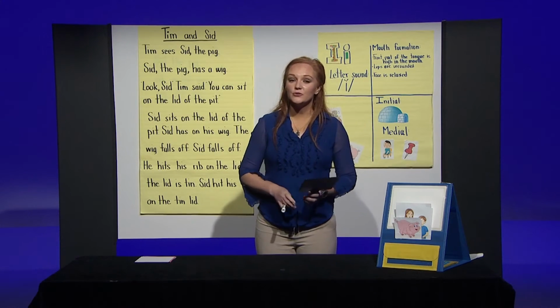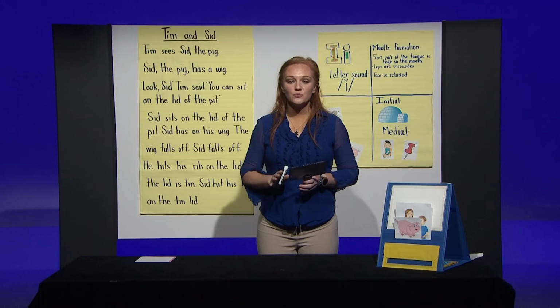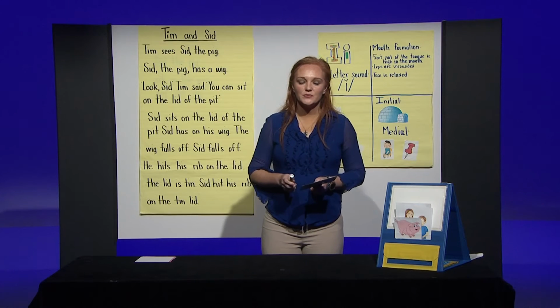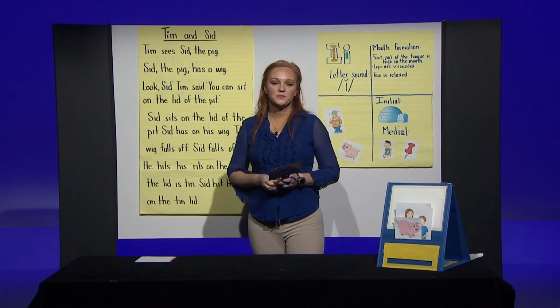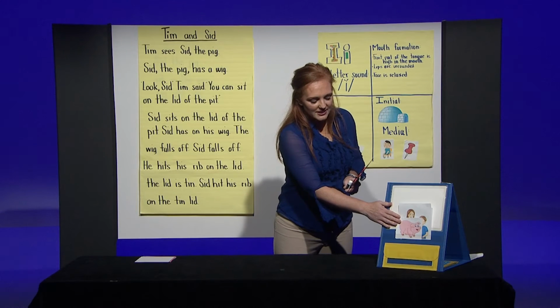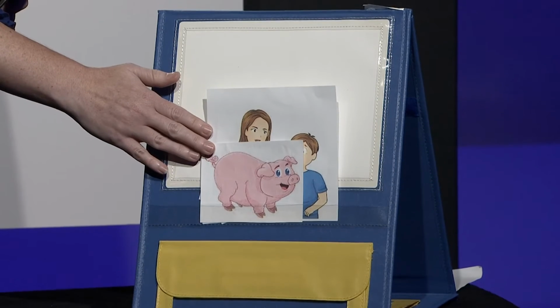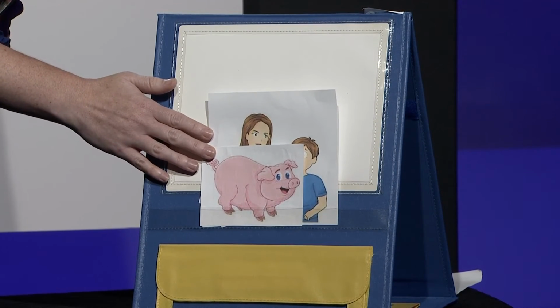Now that you have your materials ready, we're going to move into some word work. We're going to build some words and talk about letters that represent the sounds in those words. We're going to start by me showing you how to do it. We're going to take a look at our picture. What's this a picture of? Pig. Very good. That is a pig.